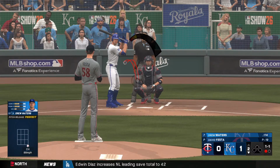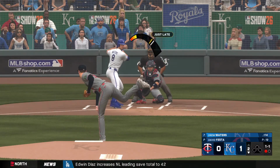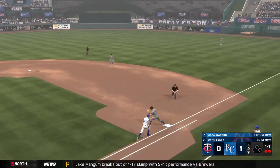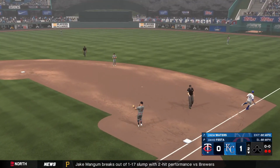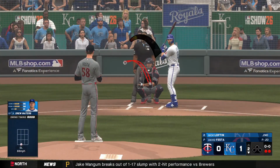And he doesn't beat himself. I mean, he's going to throw strikes. He's not going to issue many free passes, and he's going to keep the ball in the ballpark. On the ground, out to short. Already 2 out here in the home half of inning number 2. And next up for the Royals, Nick Lofton.